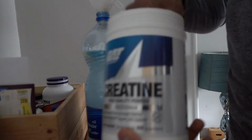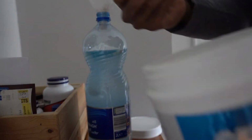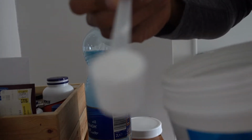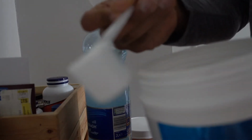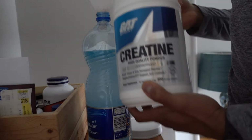And then 20 grams of creatine. So these are 5 gram scoops. So I'll just show you. That's what the little tiny scoop looks like. So 4 of these going in.